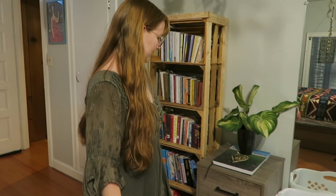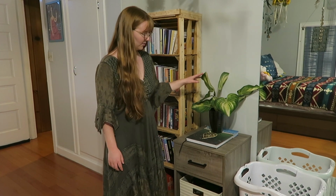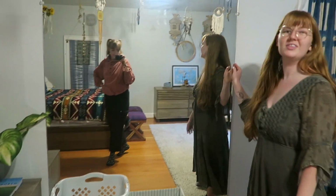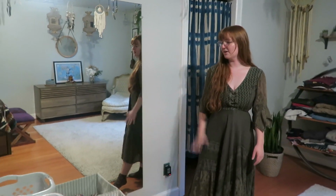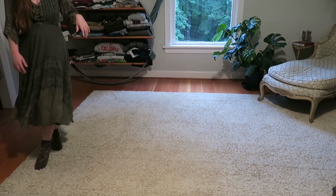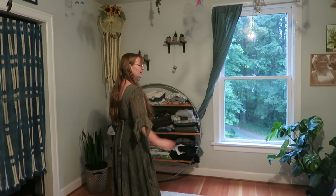It's great. And then I have this table here that just houses my jewelry and a little fake plant, my laundry. This mirror came with the house. It's just kind of here. Our rug in here is from Finley's last apartment. It's just a white plushy guy. I think he got it at Target or something, but it's very hard to keep clean. Don't get a white rug, okay?